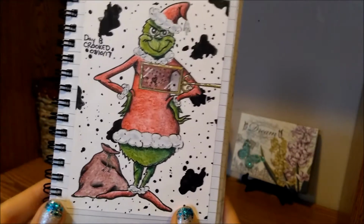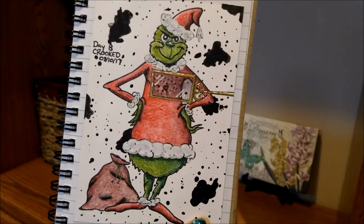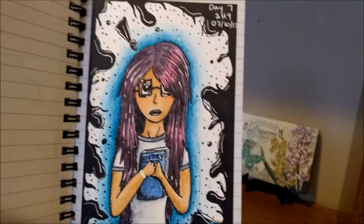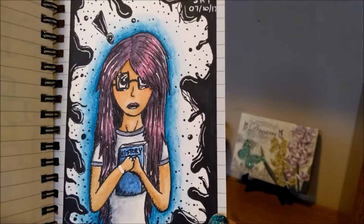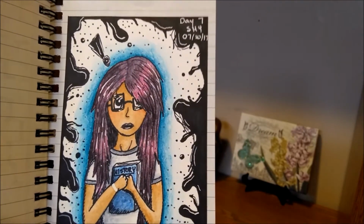Day 8, the word was crooked, which made me think of the Grinch, and this is actually where I got my bottle of ink and my pigment liners. Also, just quickly going back to this one, this was my week 1 showcase, so there's a video available if you guys would like to go and watch me come up with this picture.